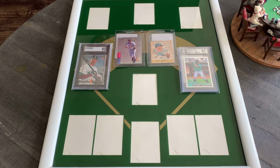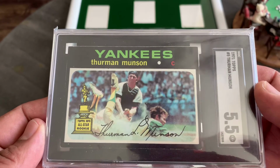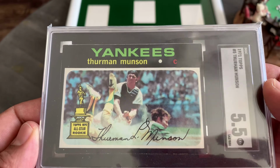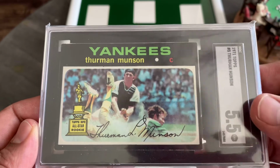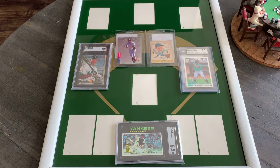At catcher, there's only one name I considered, and this was Thurman Munson with his rookie trophy card. Just for the fact that this card is so epic with the action shot, why not? I mean, he did win the MVP in 1976 with a lifetime average of .292. It's not like I was just giving this guy the position out of favoritism.